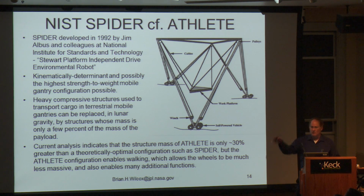You can move that thing in X, Y, Z, roll, pitch, and yaw by adjusting the winches that control the length of the cables. And then by driving the base of these things around, you have a purely kinematic system where all the struts are loaded purely in compression. All the cables, of course, are purely in tension because they can't support any other kind of load. You can move that work platform around, and if you have cameras or other metrology devices, you can measure where everything is, and you know exactly what you have to do in order to make it do what you want.